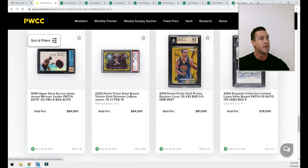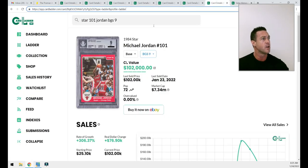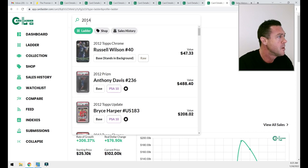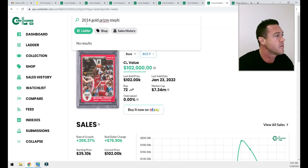Here's one that I meant to look up. I'm going to see if that's in here, the 2014 Steph Curry gold. I'm going to see if this is in Card Ladder. Sorry, guys, I should have had this pulled up. Gold prism Steph. No, it's not in there.